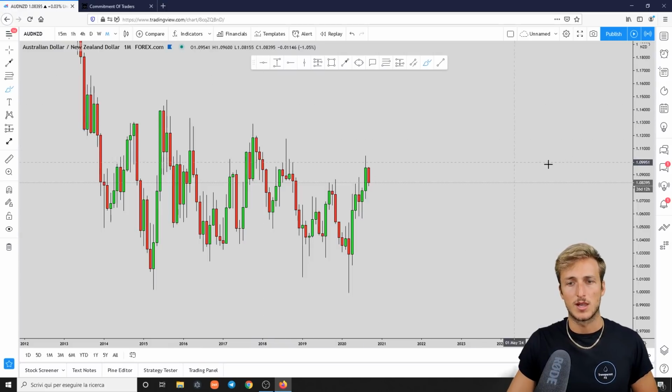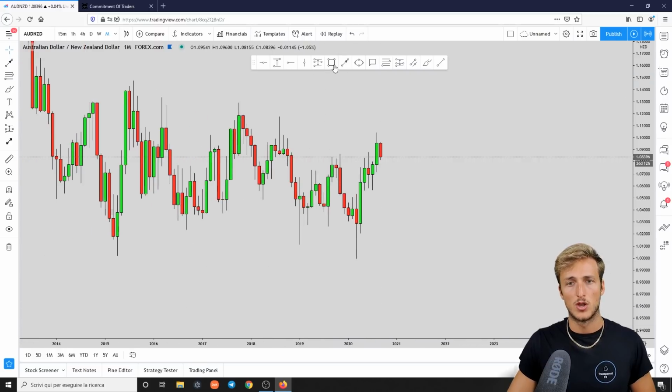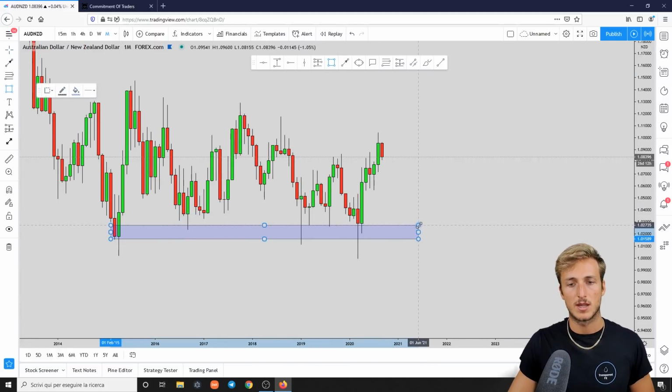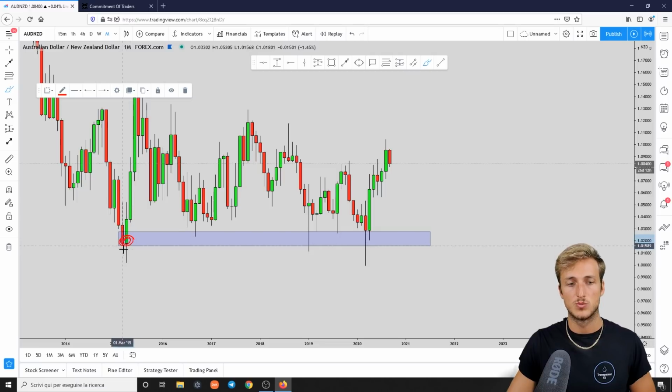Now let's start our analysis from the monthly time frame. On the monthly, we can see that clearly the market has just rejected an extremely strong level of structure. In fact, here the market had very strong support preceding all this huge move to the upside. Again, the market tested and rejected this area to the upside. Again, the market tested and rejected this zone to the upside here.